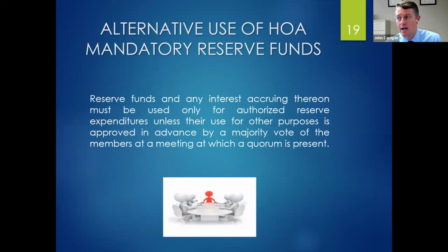Alternative use of HOA mandatory reserves. Reserve funds and any interest accruing thereon must be used only for the authorized reserve expenditures, unless their use for another purpose is approved in advance by a majority vote of the members at a meeting in which a quorum is present. I spoke about this earlier, but if you are in a straight line mandatory reserve situation and you want to use money from the roof reserve to pay for pavement resurfacing because that came due early, you have to go to the members to get a vote.